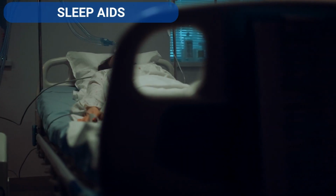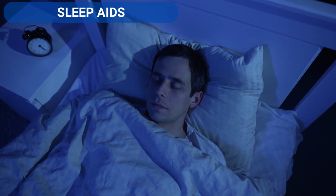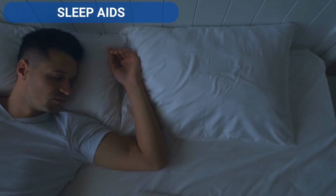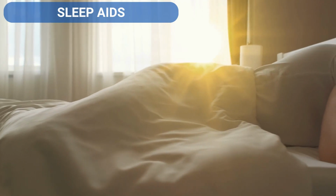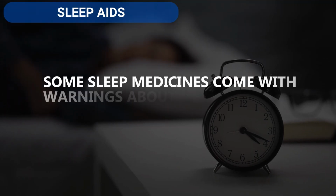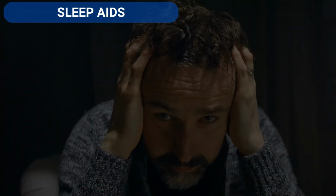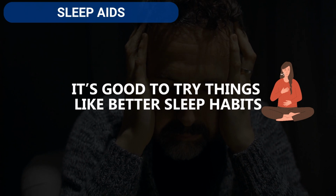Number 4. Sleep aids. Both prescription sleep medicines and over-the-counter sleep aids can affect your balance. These drugs work like anti-anxiety medicines by slowing down the central nervous system. The problem is that they can cause grogginess and poor coordination, even after you wake up. Some sleep medicines come with warnings about being impaired the next day. If you're having trouble sleeping, it's good to try things like better sleep habits or relaxation techniques before using medicines.